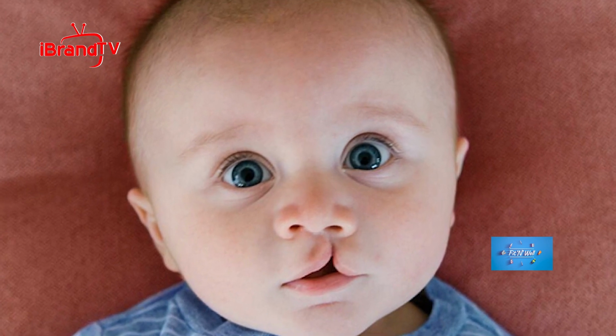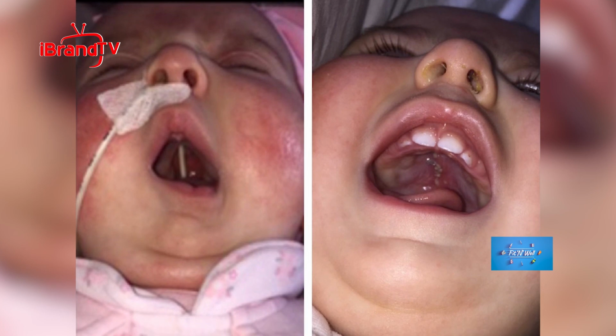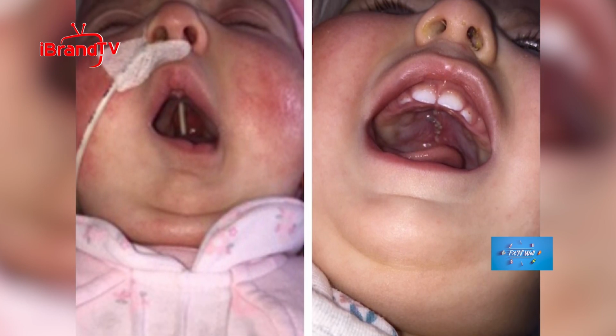But the truth about cleft lip and palate causation is that it's a mix of various factors, genetic and environmental, as well as epigenetic factors, all coming together to form an environment where a child ends up having a cleft lip or a cleft palate or a mixture of both.